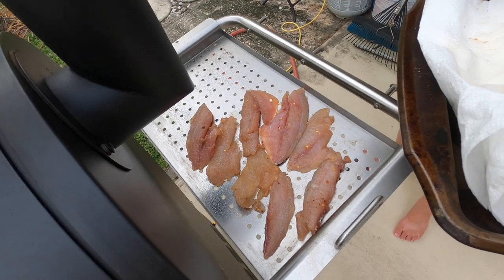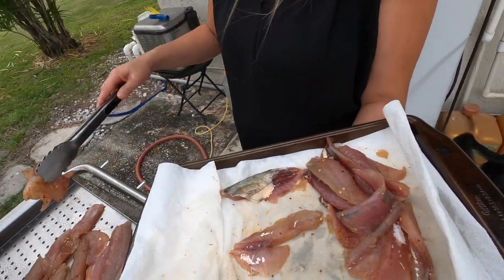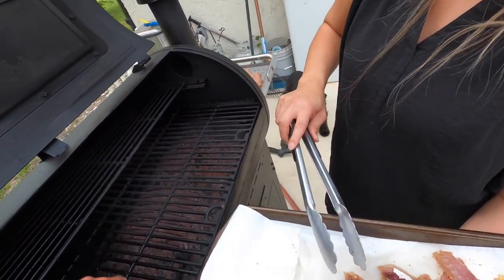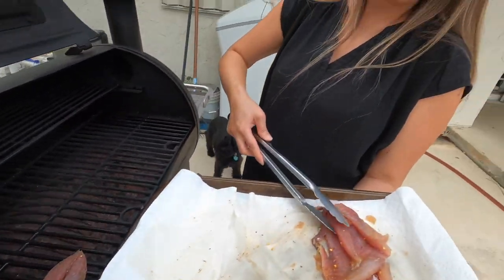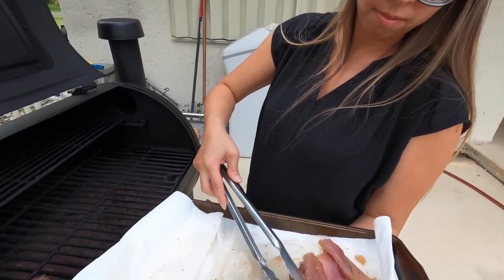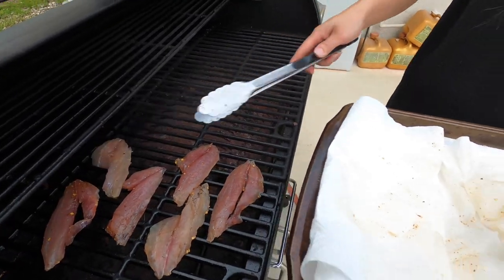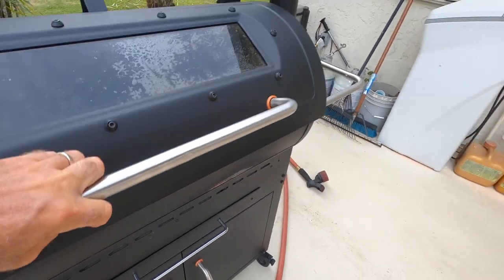This is the way that we're not supposed to smoke things, guys. But my wife wants to do things different, so we'll listen to her today. This is what it's made for. No. Okay, lay them like this so they don't fall through. Okay. All right, we'll check it back in a few hours.